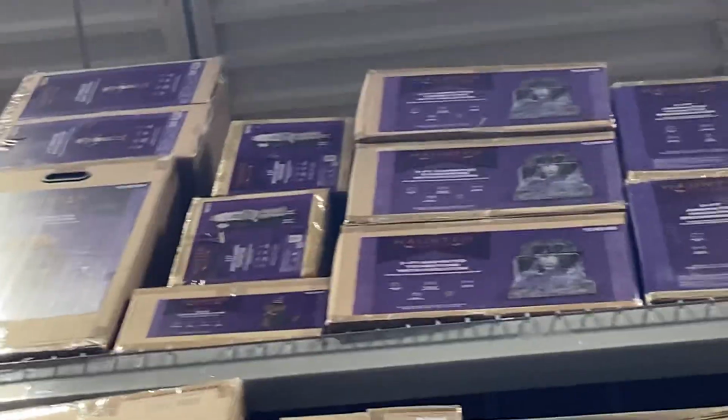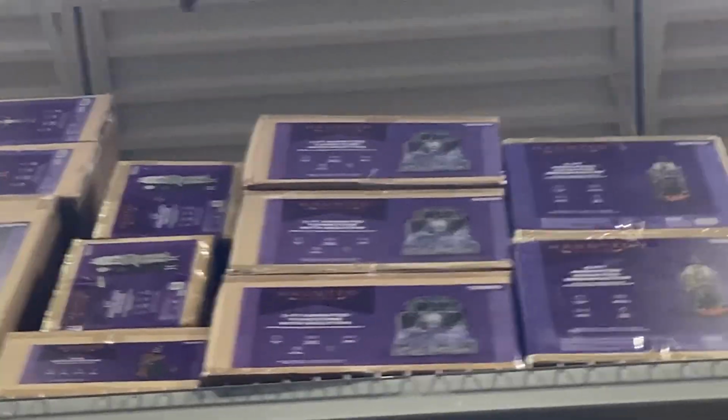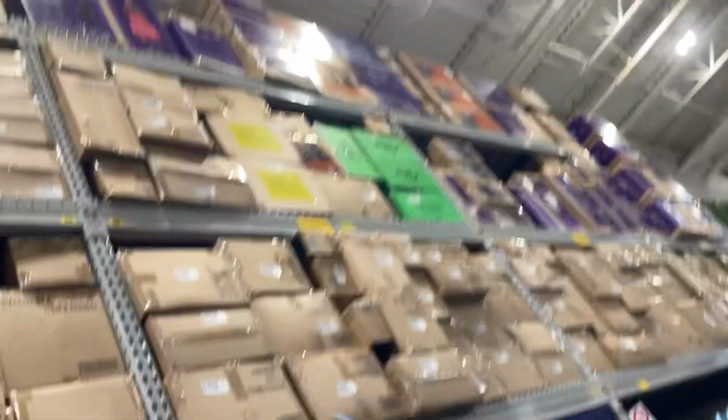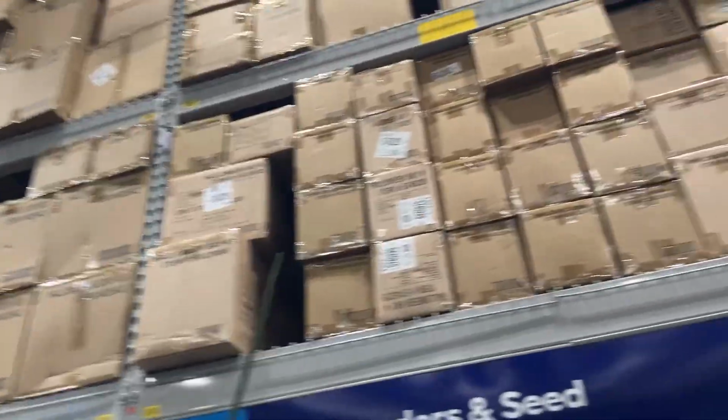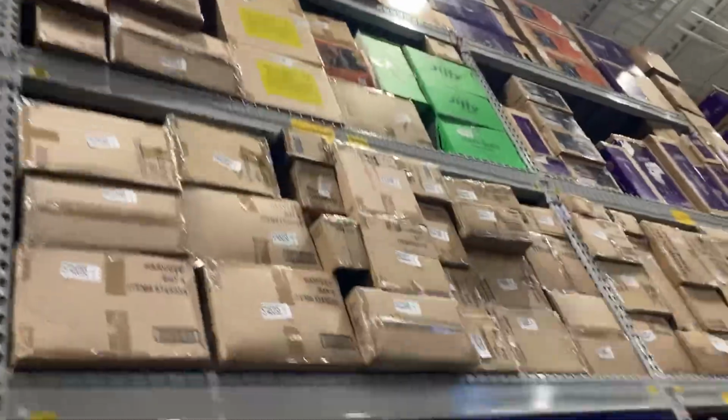It's kind of similar to Jumpy Skull from Spirit Halloween 2014. Just some Reaper guy pops out of a gravestone. This 3-foot animated tombstone with skeleton. So it's pretty much a reskin of Spirit Halloween Jumpy Skull from 2014. Everything else I think just has random displays of the numbers and stuff on them. But yeah, I think that will be it for this video here at Lowe's.